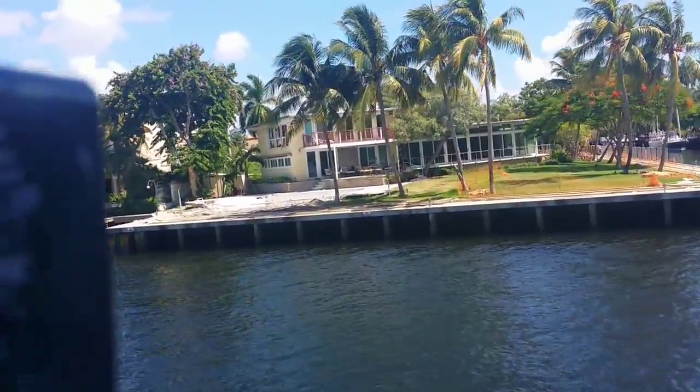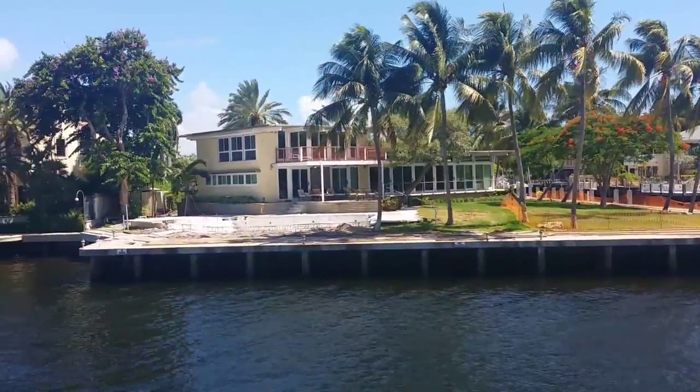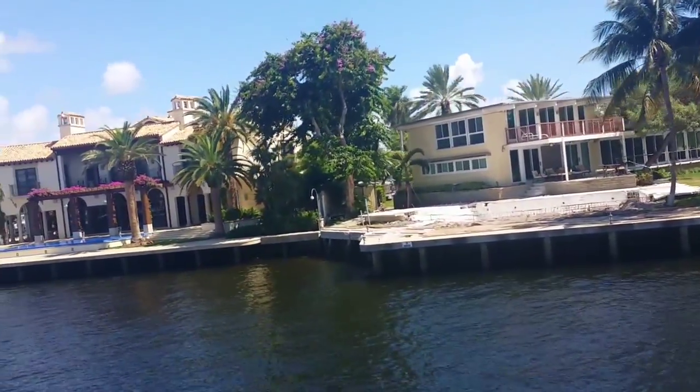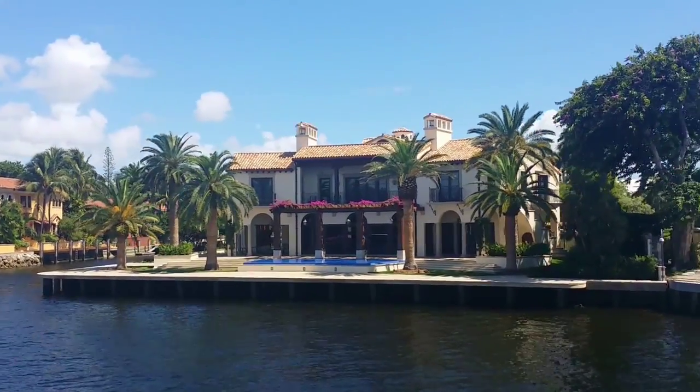Coming up ahead off the right-hand side, you see the large yellow mansion with the terracotta roof coming into view. This mansion went up for sale about 5 years ago. A gentleman from the Midwest came down here, took one look at the home, said he liked it but did not love it. He was going to pass.